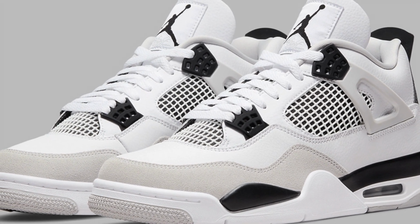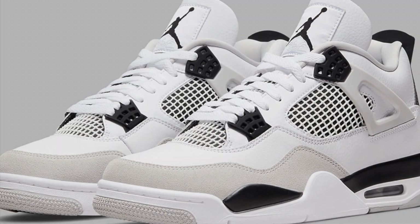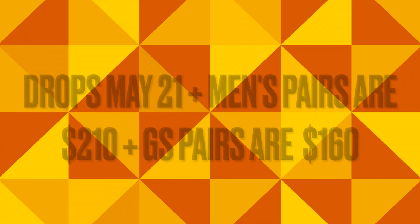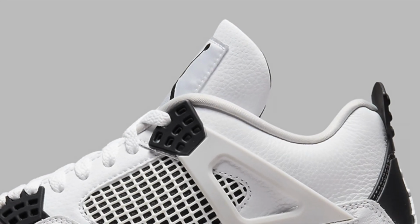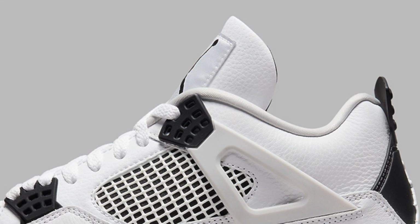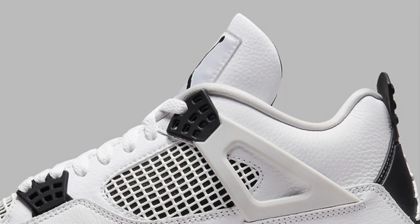With that, guys, the Jordan 4 Military Black is dropping this Saturday, May 21st, for a retail price tag of $210. Yes, Nike went up on the price again. The grade school pairs are going to be selling for $160 and obviously are going to be dropping on the same date.